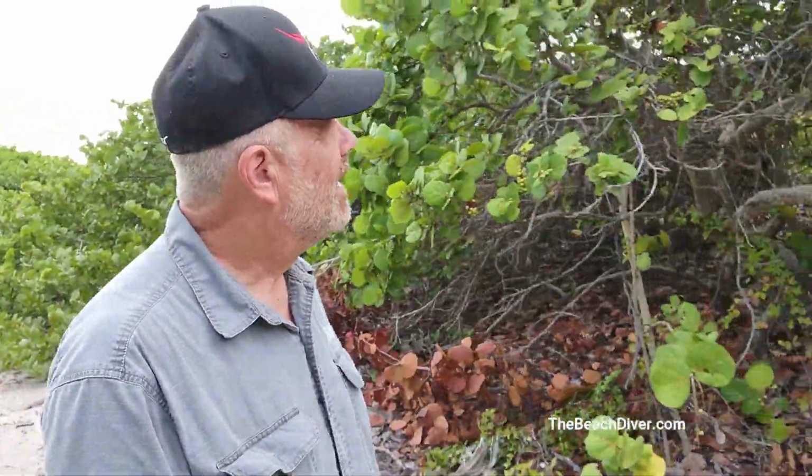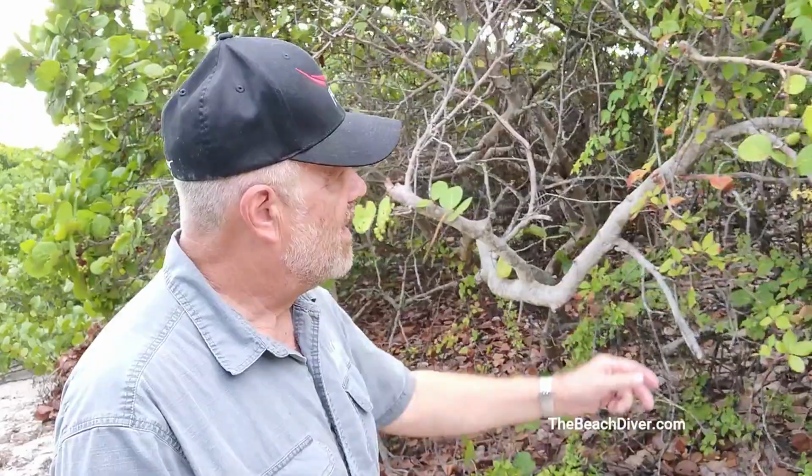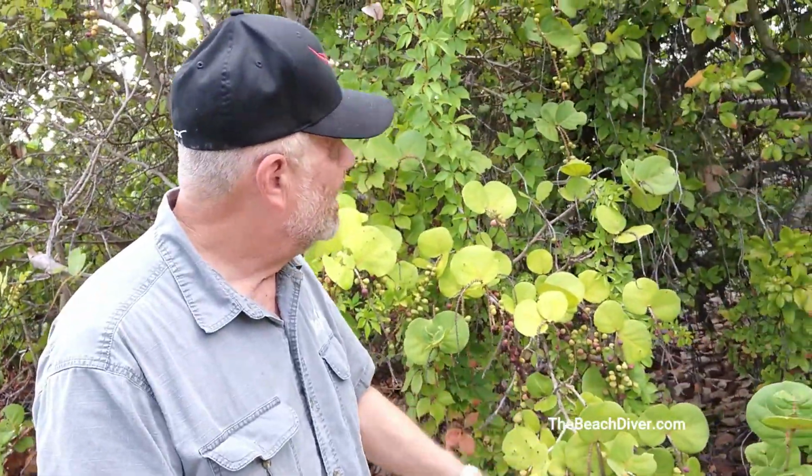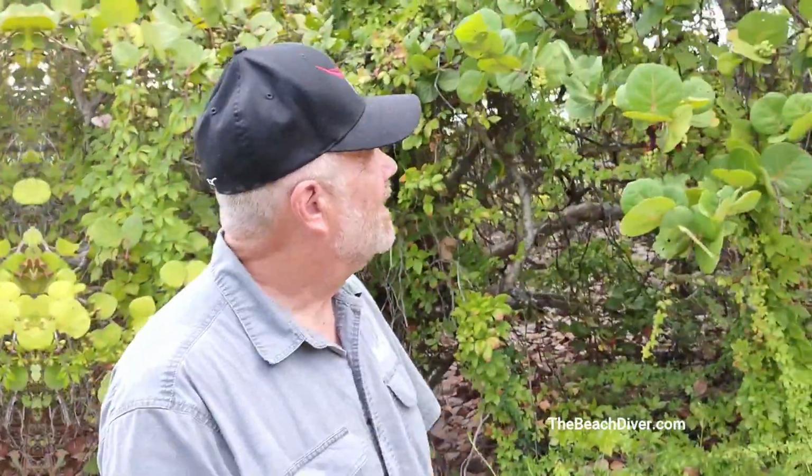The sea grapes are just coming ripe this time of year. A source high in antioxidants and iron and iodine, and you can see some that are ripe here on the vine, and in a little while I'll show you how to pick them and eat them. Right now we're going to keep going down the path.